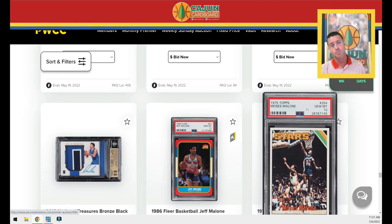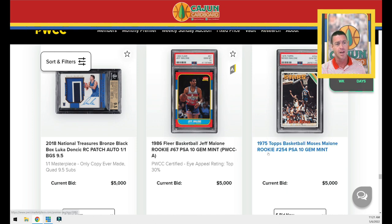This is the Moses Malone. It's PSA 10. Moses is a top 10 center of all time. No argument there. You could argue he's much higher.